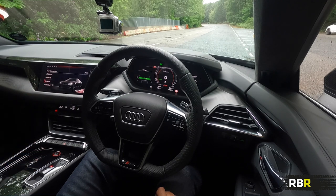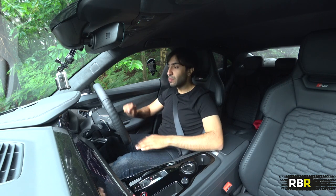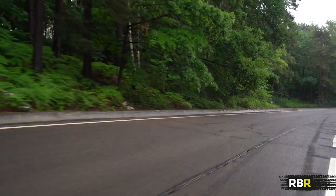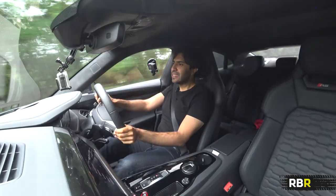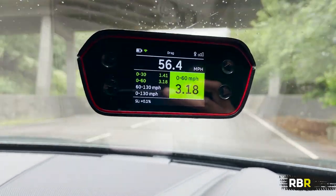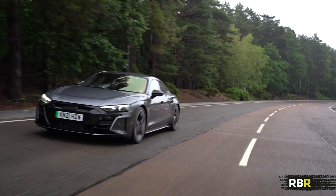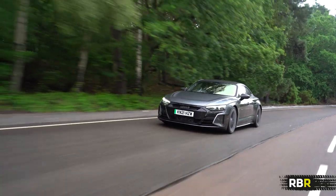Right, we're gonna start with dynamic mode. We're gonna turn the traction control off, and we're gonna do a launch control just to show you how fast this bloody thing is. Absolute madness. 3.1 seconds. Jeez, that is fast. I mean, that's in fact the fastest Audi RS car I've ever driven, and I've driven the best of them. RS6, Audi R8 V10 Plus, all of them, forget them. Slow compared to this. This thing does not hang about.